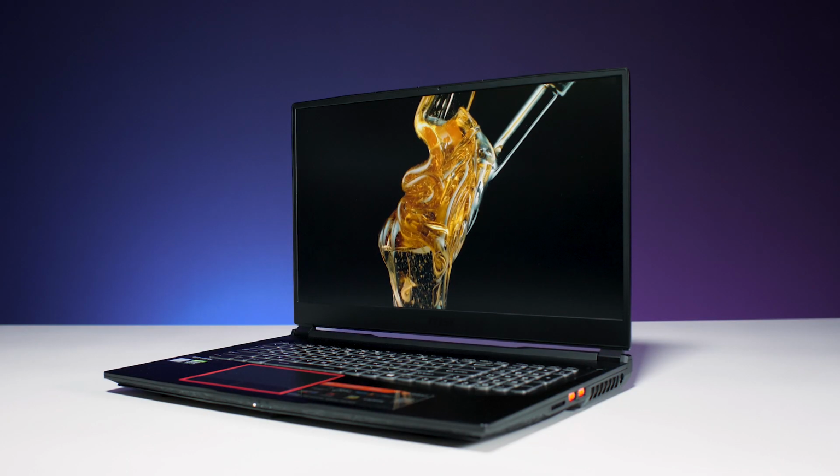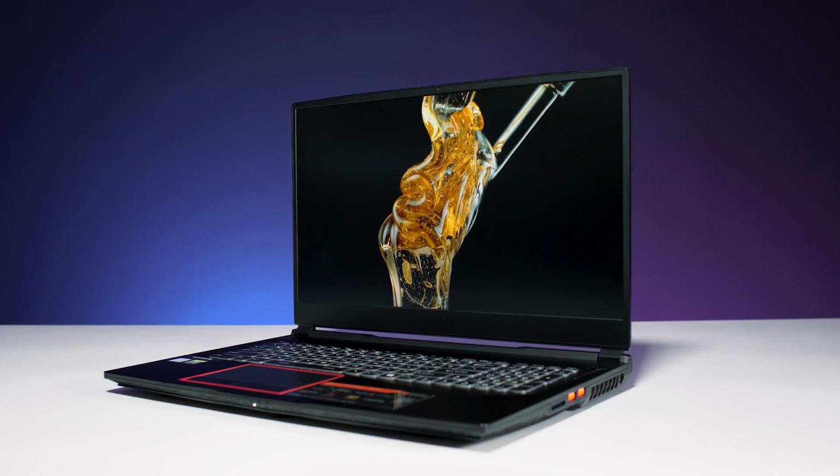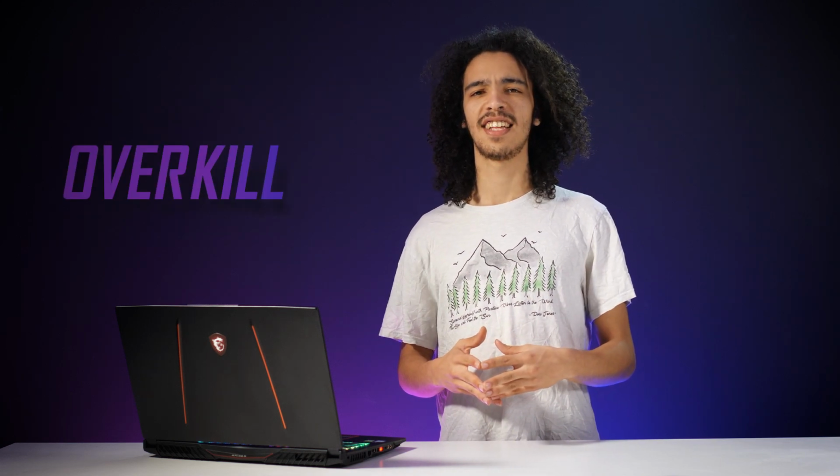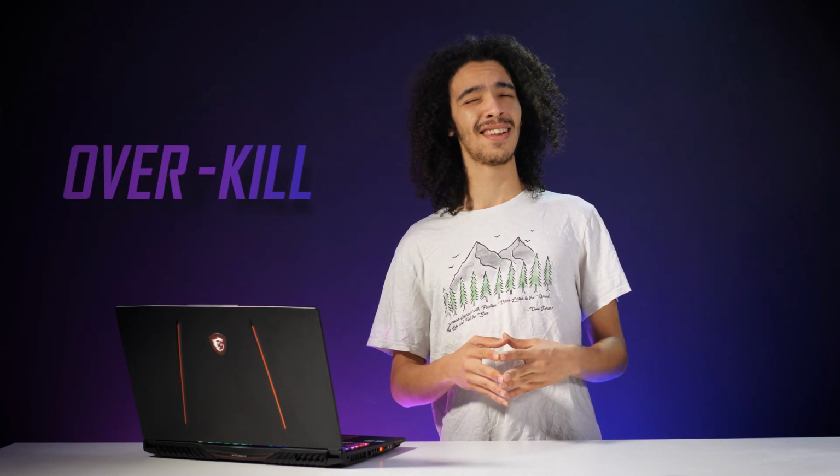It's the 2019 edition of the MSI GE75 Raider 9G, and it's pretty awesome, so let's talk about it in a little bit more detail. Now I have one word for you with regards to this laptop: overkill. Is that two words? Is it hyphenated? It doesn't really matter. The point is they've gone too far with this thing. It's like too intense, man.